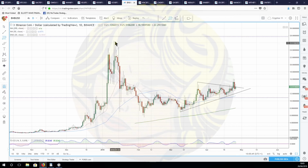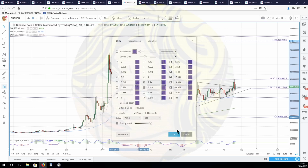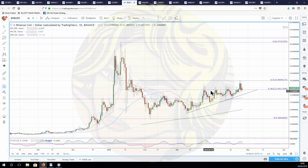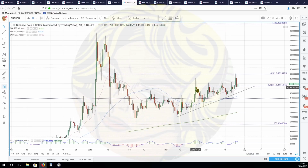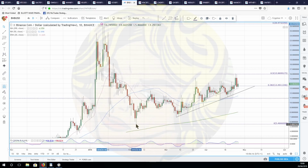But if we draw it as fib levels and we go from high to low and we put our 382 fib in like this, then what you can see actually was that this was a 382 fib test that we kept failing at. So a triple top. We failed and failed and failed. And then this time we went to the 50%. Now, that's normally not terribly bullish.